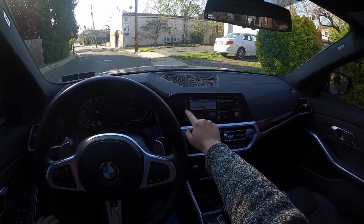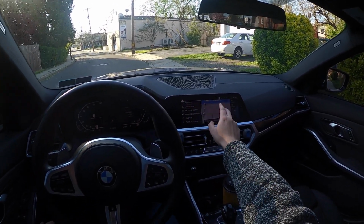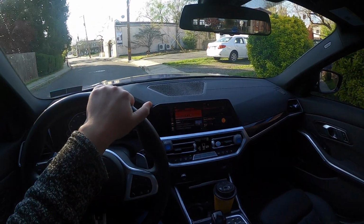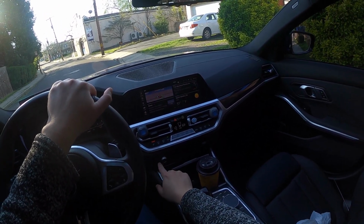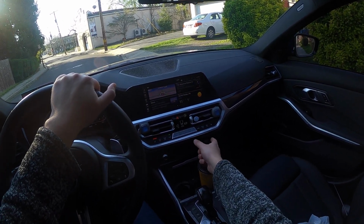Let me go to that real quick. This is what the nav looks like. It's pretty responsive, definitely. Just slide your finger around and the map moves pretty well. Very nice screen right here. You do have your climate controls right here. Pretty simple. You got heated seats, 3 level. Down here, these are your radio controls. You don't have a tuning knob, you just have these seek track buttons.